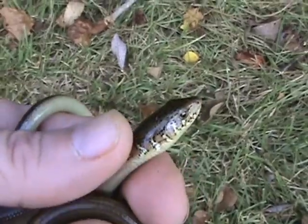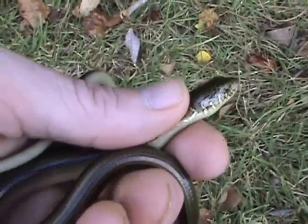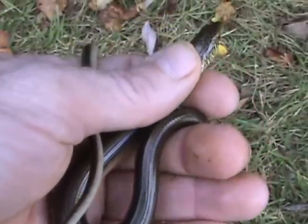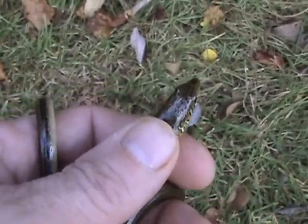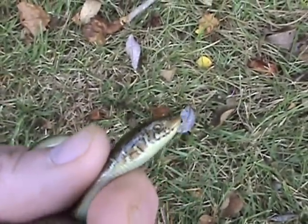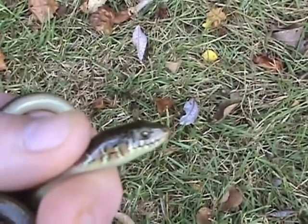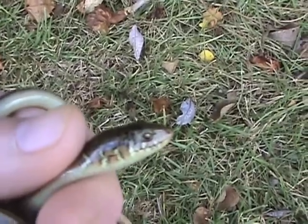Now they do bite sometimes. I caught one yesterday, a lot smaller one than this. I might make a video of it or just let it go. But it did try to bite me. This one hasn't tried to bite me. And I'm pretty sure at this size it really doesn't hurt. It might break the skin, but that's about it.